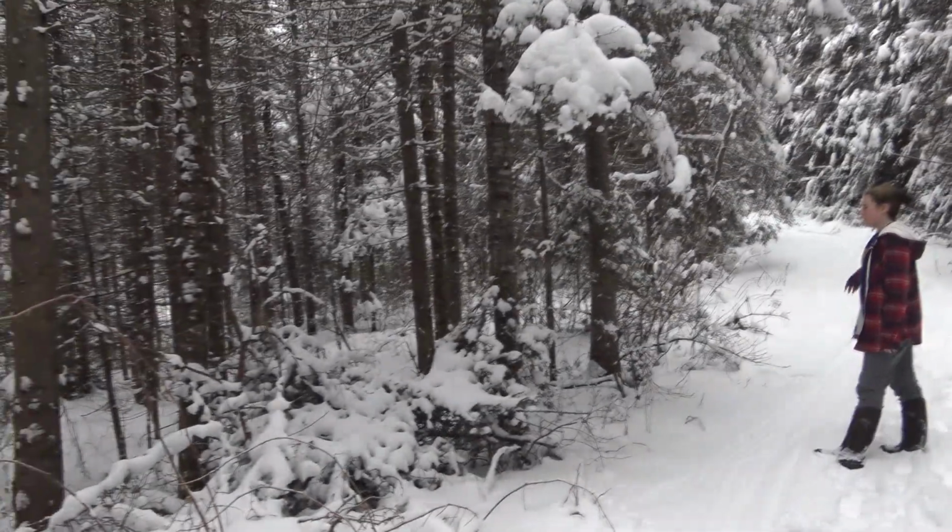There's fresh grouse tracks. So the grouse tracks are these little triangles. The long toe is on the front, so that points the direction of their travel. And you can see they don't really lift their feet very high because they drag their toe as they walk. So this guy was going this way. There's probably a grouse up there.